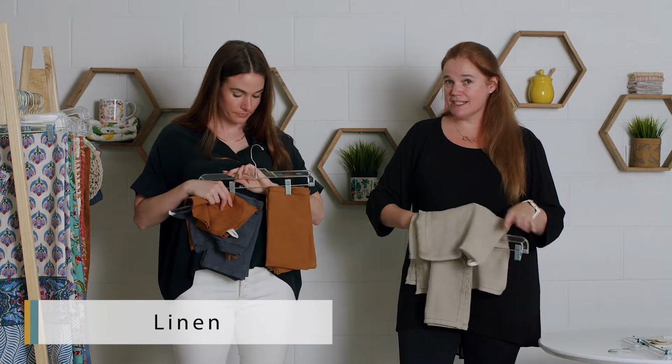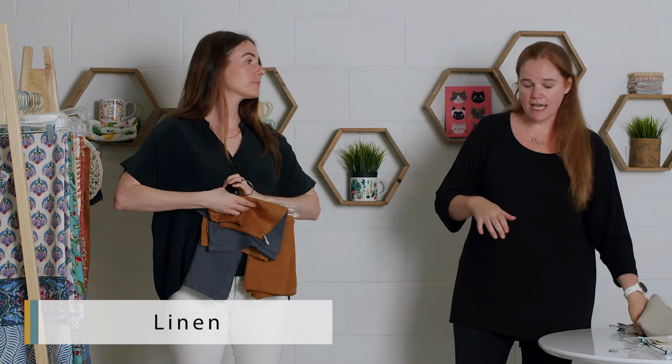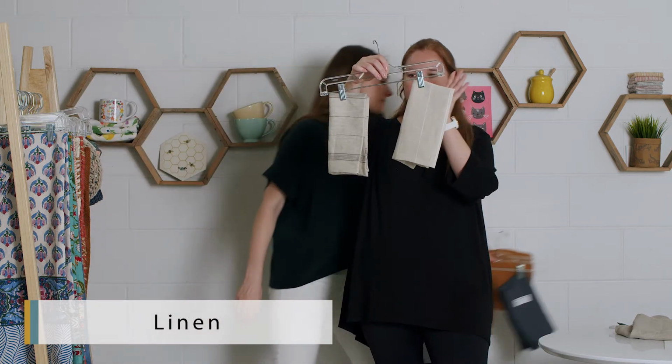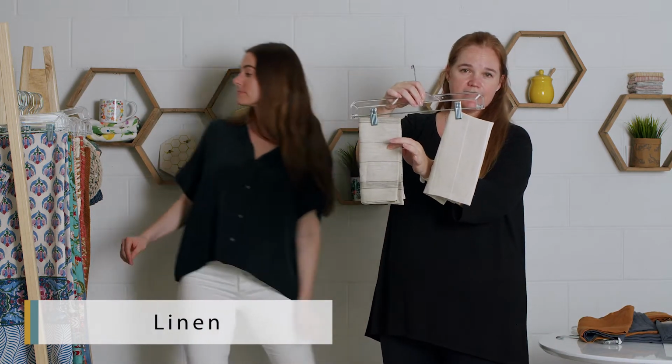Also in linen, we have the Maison stripe. It's already in the line for the tea towels. Now we're adding them in as well in the napkins. So you'll see the white striped one as well as the shadow stripe that's coming through in these ones as well.